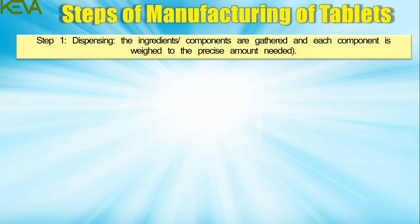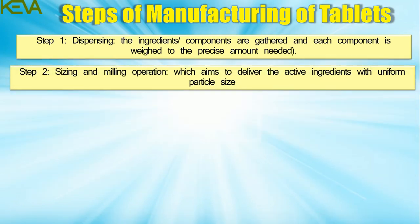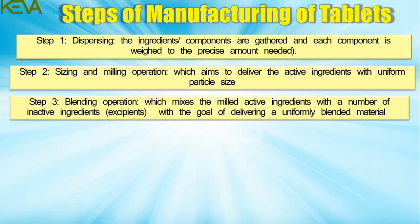Steps of manufacturing of tablets. Step 1. Dispensing. The ingredients and components are gathered and each component is weighed to the precise amount needed. Step 2. Sizing and milling operation, which aims to deliver the active ingredients with uniform particle size. Step 3. Blending operation, which mixes the milled active ingredients with a number of inactive ingredients, that is excipients, with the goal of delivering a uniformly blended material.